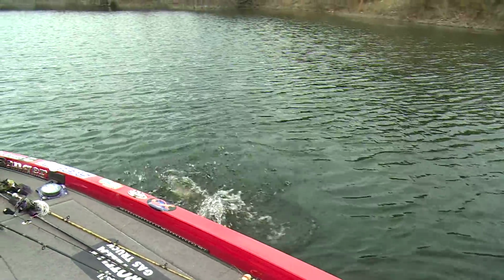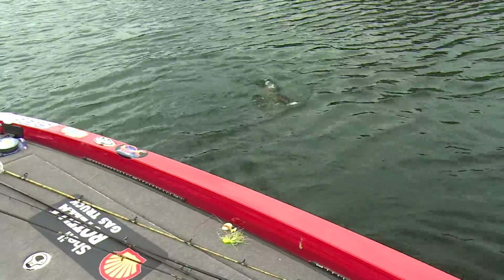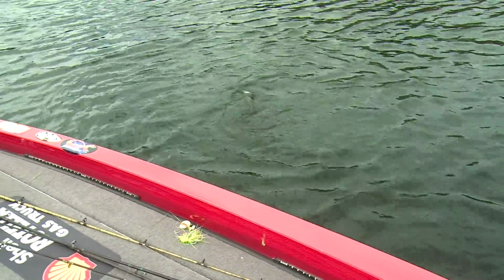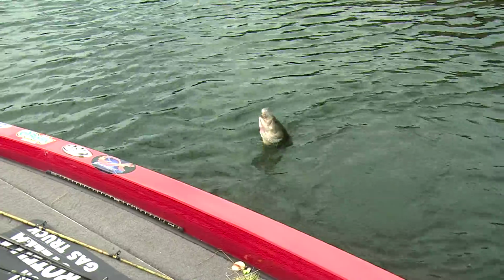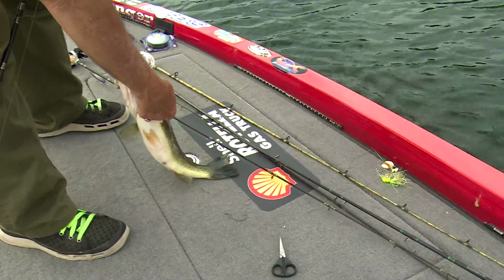Chris started out with a spinnerbait. I started out with an American Original Deep Smoothie. A bait made in America. We should be buying only baits made in America, the way I look at it. Oh, that's a good start right there. I mean, a great start.